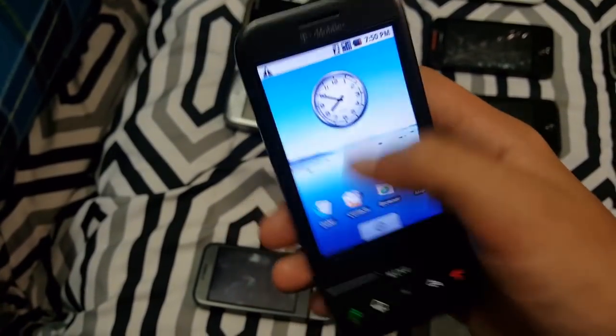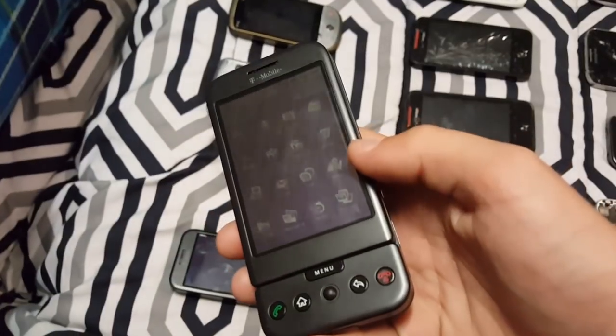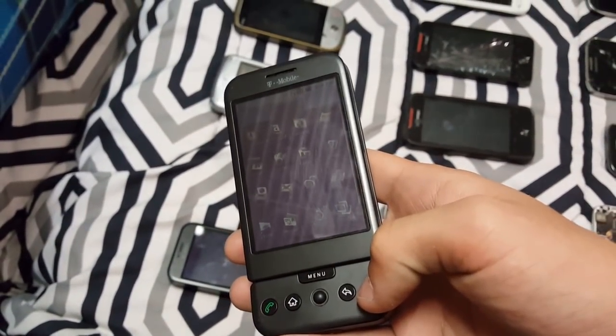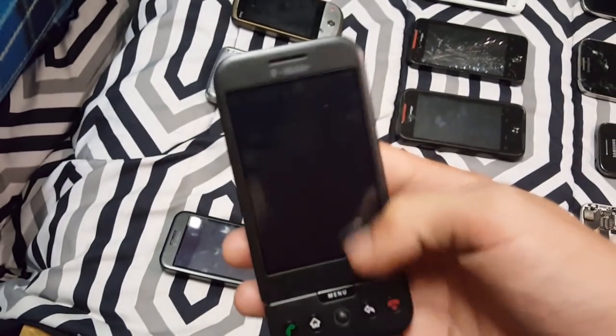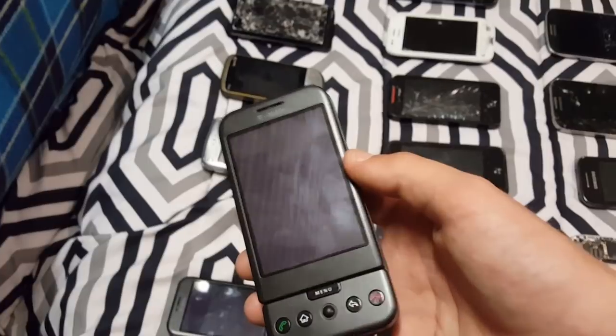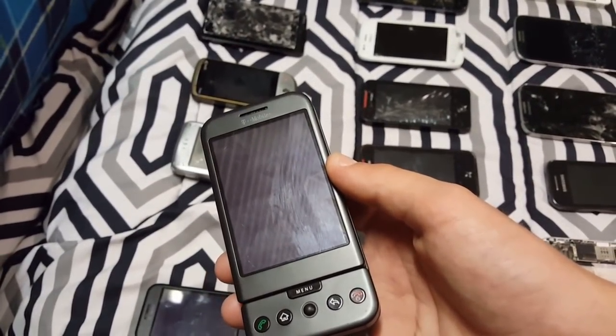As you can see, oh, it just died. What the fuck? That's weird. Okay, you can still see the shit on the screen. What the fuck? Now you can't, because it's going away, but whoa, okay.